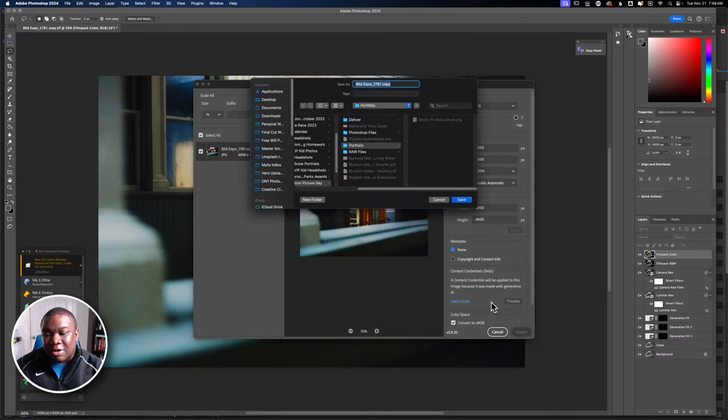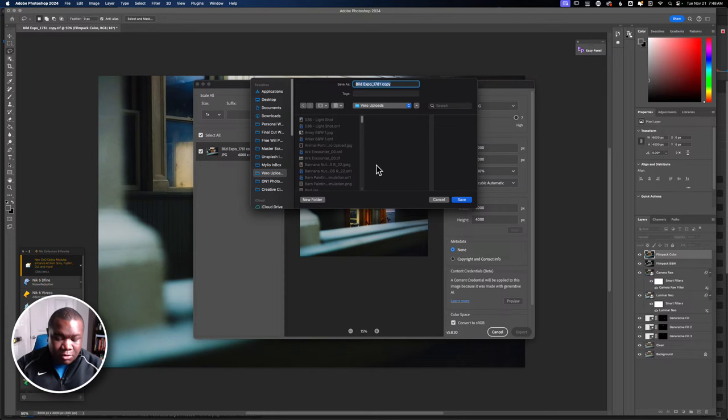So now I'll go ahead and hit export. And I'm going to put this into my Vero file. We're going to call this train station color. If I could spell station, there we go. Train station color. And I'll go ahead and hit save.